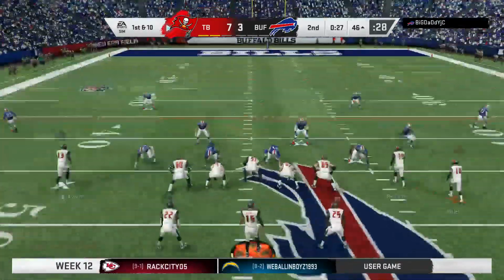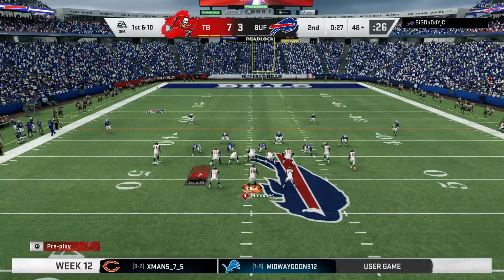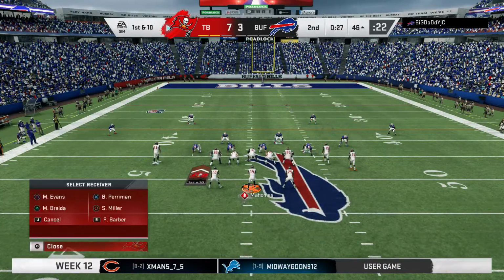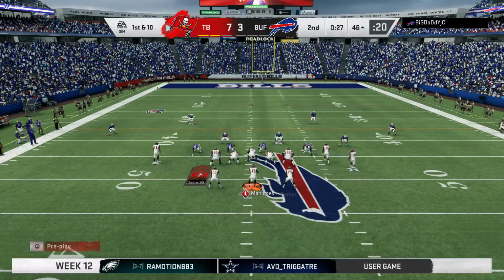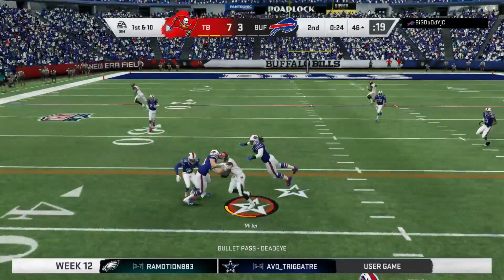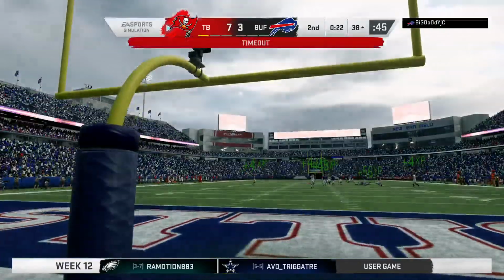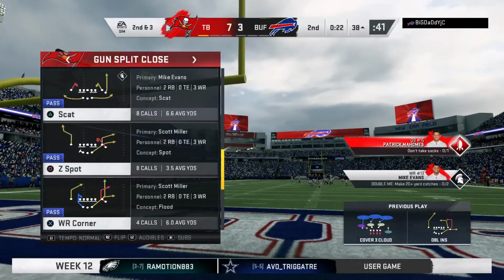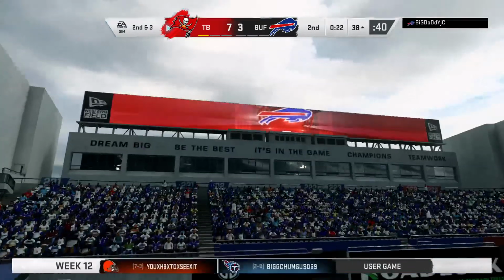So the line of scrimmage moves all the way across the 50 now as they come up 1st and 10. Working from the gun, Mahomes. They'll find Miller. That's complete. The Bucs going to go ahead and use the second of their timeouts as it comes with 22 seconds to go here in half number 1.